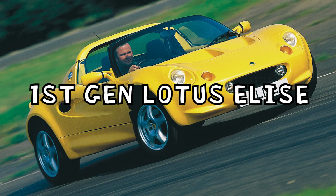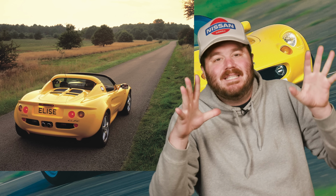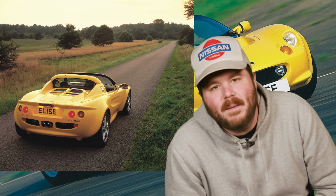The Lotus ELISE. The Lotus ELISE has been on sale in the US since 2005, but we never got the first version that came out in August of 1996. This teeny tiny little baby car redefined what a sports car could be and was the epitome of the Lotus mentality of simplify and add lightness.